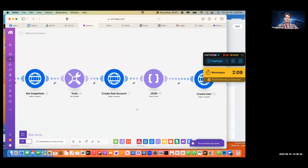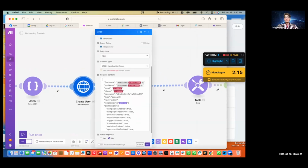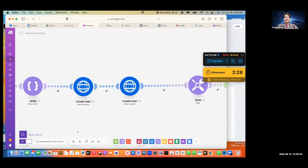Now, the next step is the following. We're going to create a user that contains the first name, last name, email, and phone. We're going to take the location ID from the sub account. And here's how we automatically give access to the client to our account.